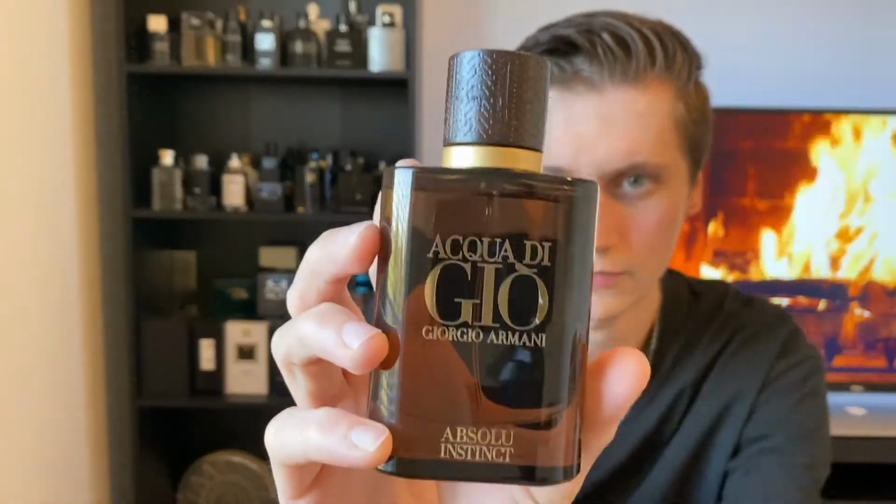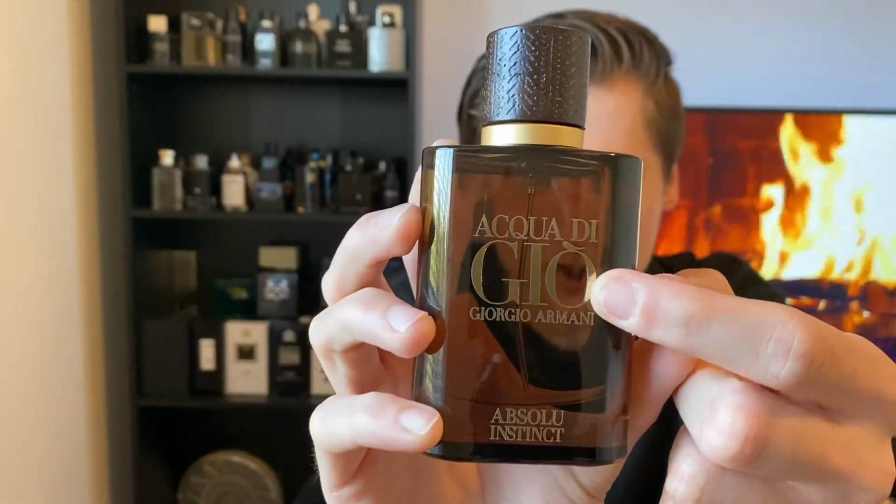I'm not picking up on the seaweed yet, but when I smelled it out of the cap, I was picking up on the seaweed. So I'm not smelling it quite yet. Probably after the citruses and stuff fade away, the seaweed note will come through. Looking at the bottle really quick to let this dry down, it looks like it's a little bit scraped off, as you can see on the O right there.